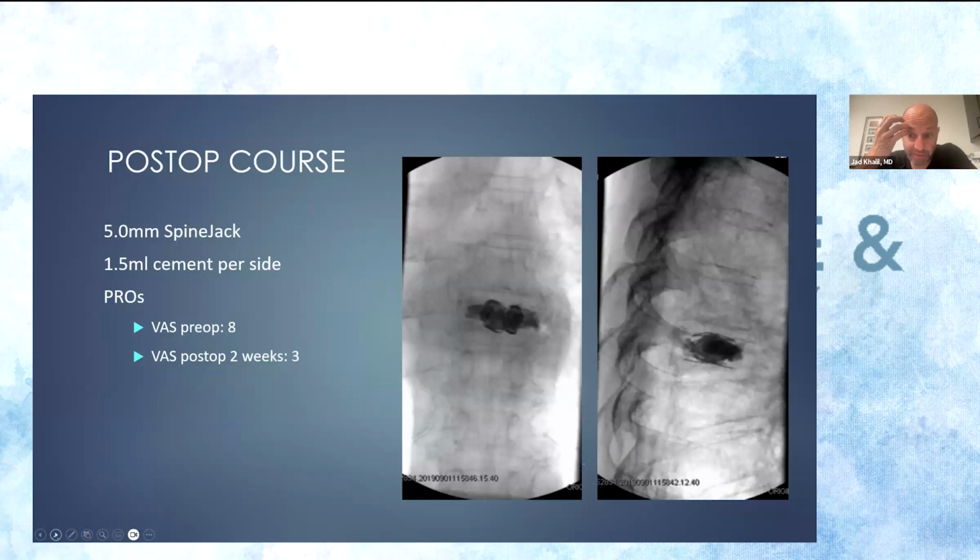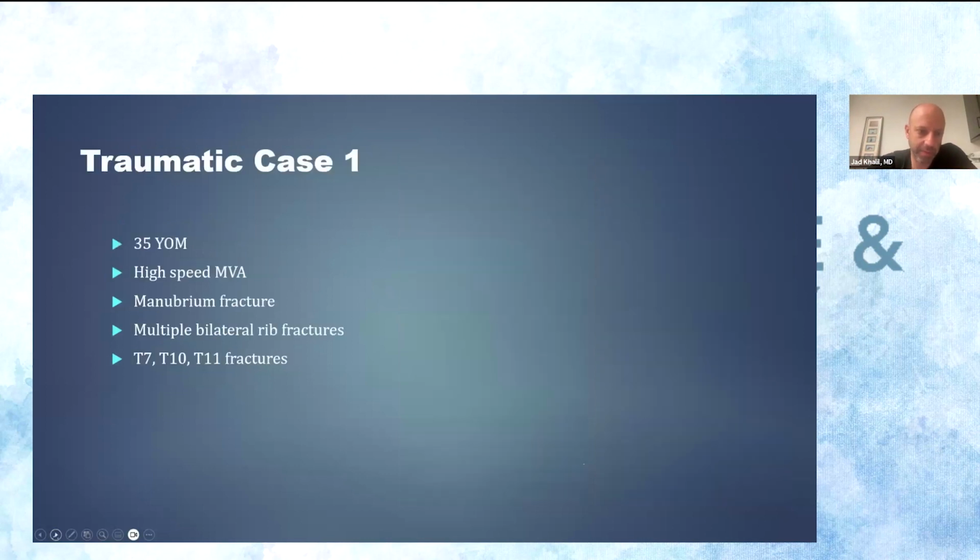The patient did very well. The other thing I would point out is that with SpineJack, typically you end up using less cement than with balloons, because first of all, you have the jack there that's staying, so you don't have to fill the entire cavity like you fill a balloon cavity.